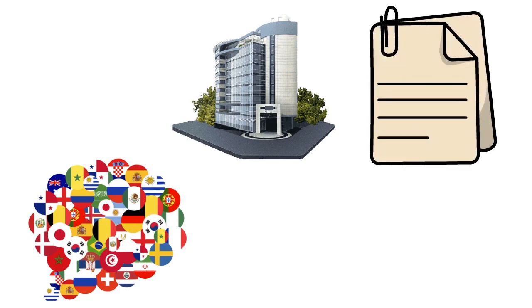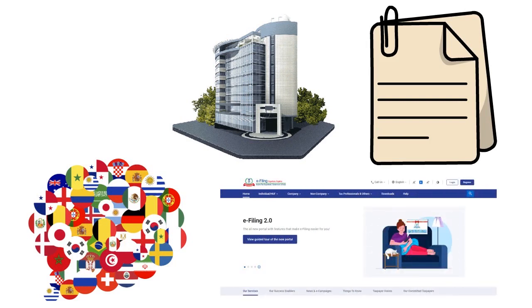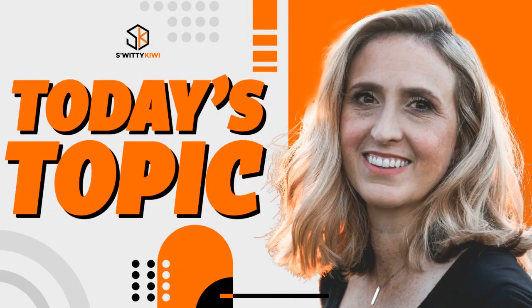If you filed your LLC paperwork and had to create a profile on an e-filing website, you may need to update your address on that platform as well. And nowadays, starting January 1st, 2024, you will also need to contact FinCEN if there are changes in the beneficial ownership of your LLC. Boss, I want to quickly remind you of today's topic.